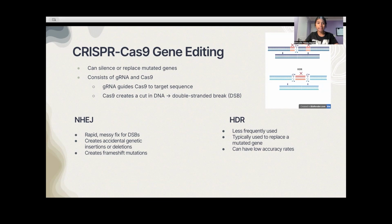On the other hand, HDR is much more precise. Instead of just putting the DNA back together, the cell uses a given template to repair the cut. And specifically with HDR, we can replace a mutated gene with a healthy version. But a key limitation is that HDR happens less often and can be less accurate, making it harder to rely on. This review examines three different genetic treatment models.